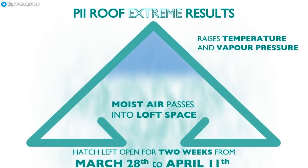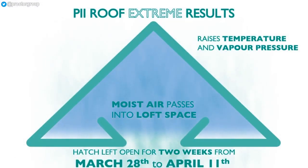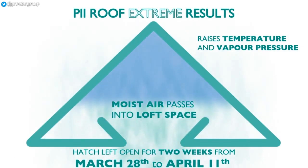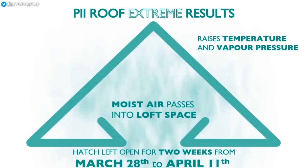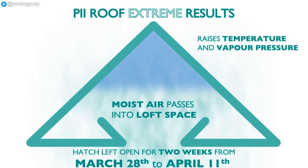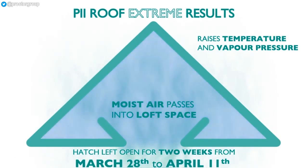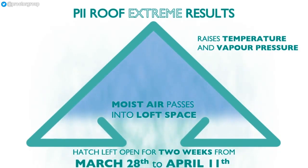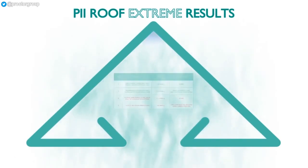In the worst case test, not only were the loft hatches unsealed, but they were left open, and the moisture load increased using heated water baths to simulate an open hatch in a humid bathroom environment. The combined effect of this is to raise the temperature and the vapour pressure in the loft, making it more likely that condensation problems will occur.